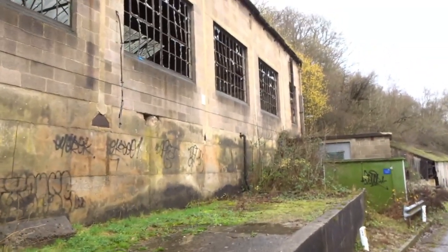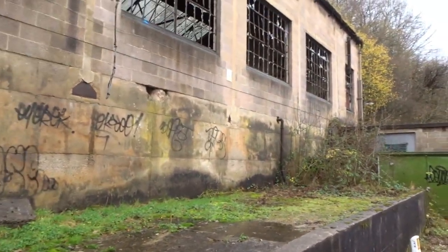Well, yeah, it is, just a little bit, innit? That's why they're not boarded up. Yeah, probably. Well, people will climb up that, won't they? Yeah, yeah. To get in through that window up there. Yeah.